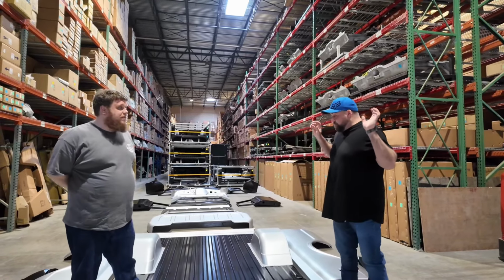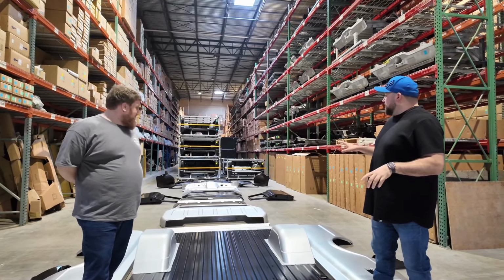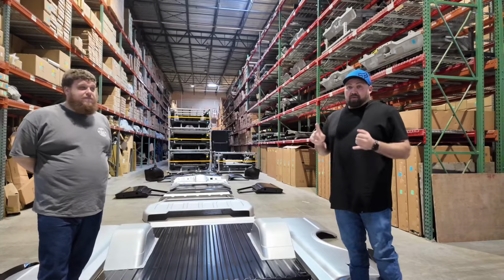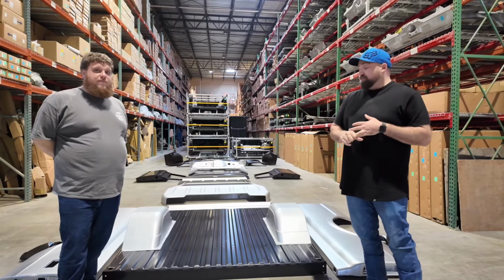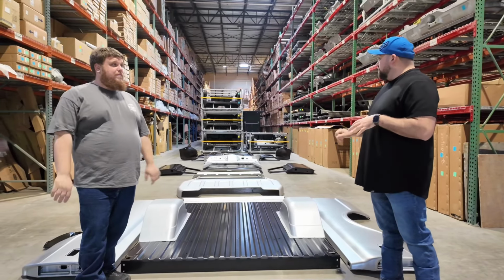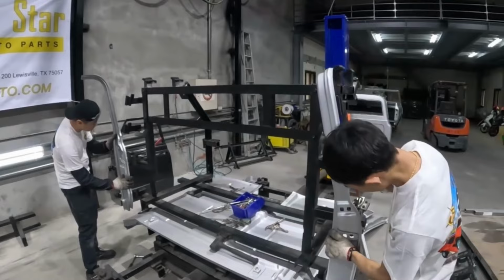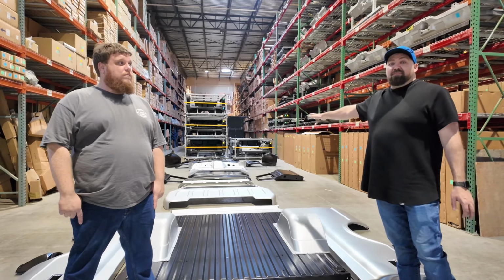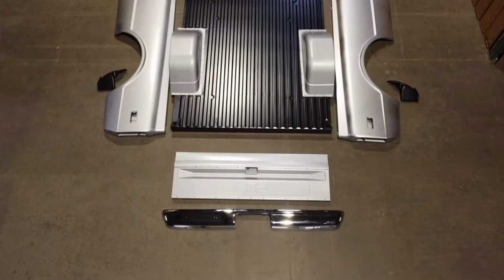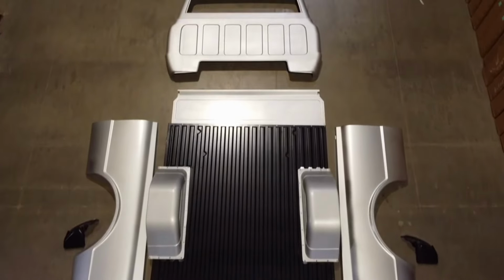All right, so we're just going to go over what we have here. The only thing that's not present right now is our frame because it's being made, and the cab is being made also. But what they laid out for us so we could see is all the pieces to make a cab. It's the same pieces they're going to be using to make our cab, but laid out from scratch here. So I guess we'll start back here and move our way through the assemblies. Absolutely.